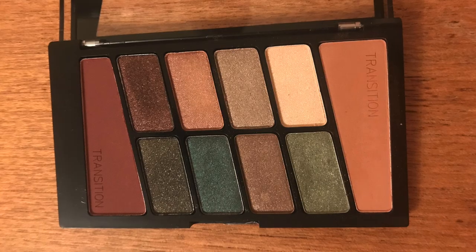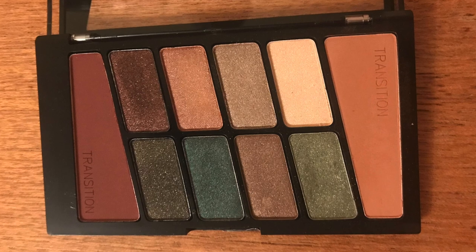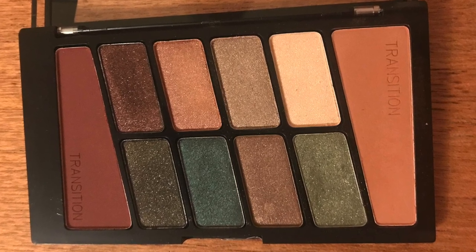So this palette has got two matte shades, which are for the transition shades, and then it has got another 8 shades, which are all really nice. I am absolutely loving this green colour here, and this darker green as well for the corners of my eyes. I absolutely love these palettes, and this one has become one of my favourites. I think the shades are really nice, really pigmented, and they do last on my eyes for quite a few hours. So yeah, I would highly recommend.